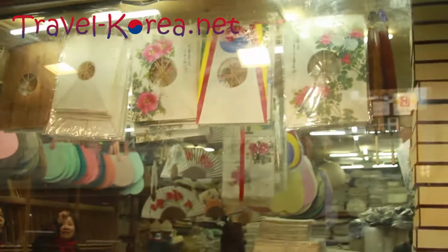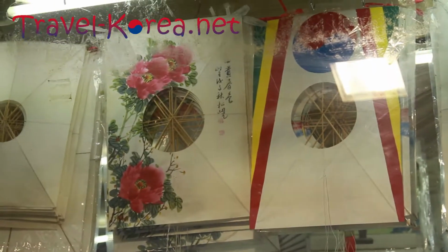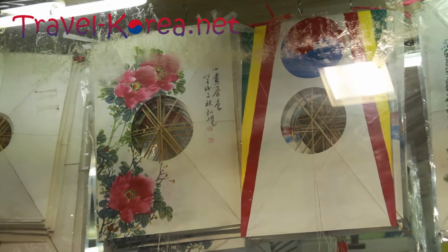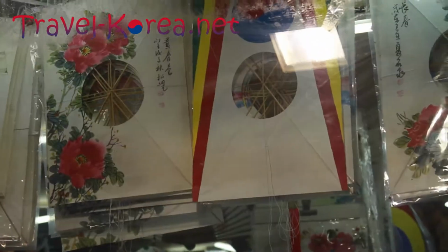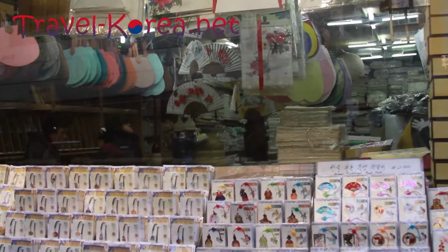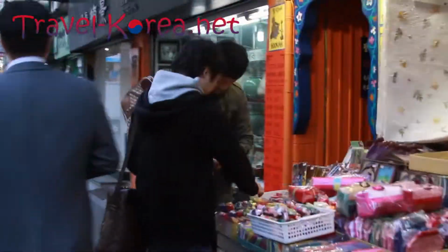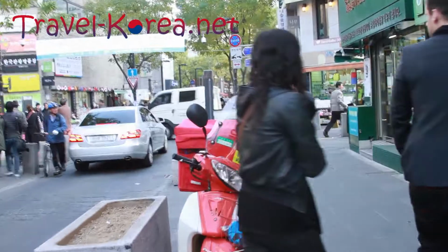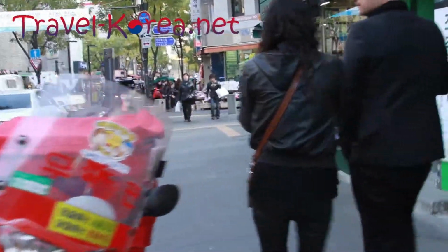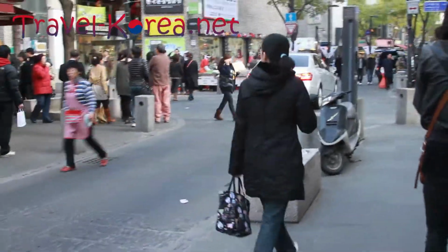This is cool. Oh, and here's a store that sells Korean traditional kite. Take a look. I used to go to elementary in Korea, and we learned how to make it. It uses six or seven bamboo sticks. Anyway, you can buy all the stuff you need to make it here, which is cool. Anyway, I think you get the idea. It's a fun place to visit.